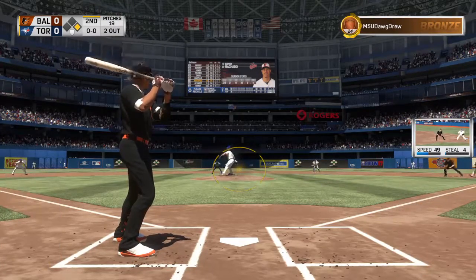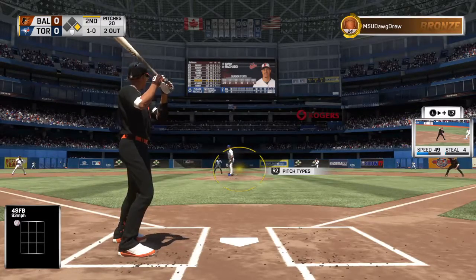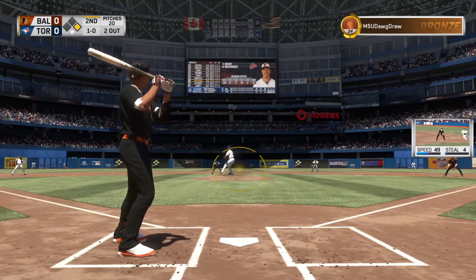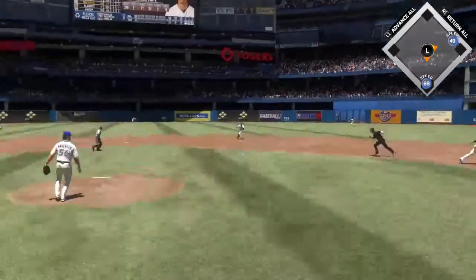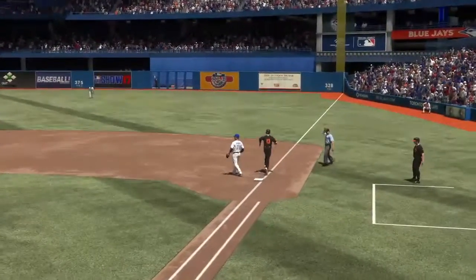Here's Manny Machado now. On the year, he's hitting at exactly a .310 clip. In tight here with the first pitch fastball that's 1-0. Hit hard on the ground to second. On to Pearce at first, and the inning is over.